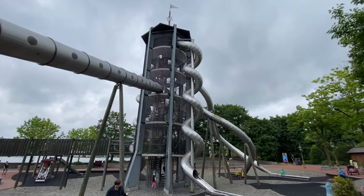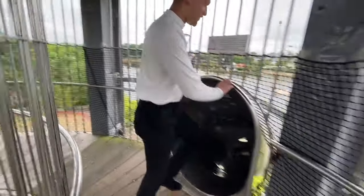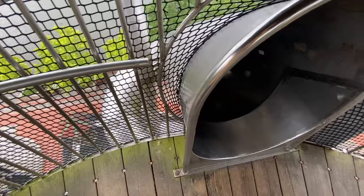This is never in American parks. This has to happen. What is this? Okay, literally the views up here are amazing. Okay, Sean's going down the spiral. Oh no! He's dead. Oh my god, it's so claustrophobic!